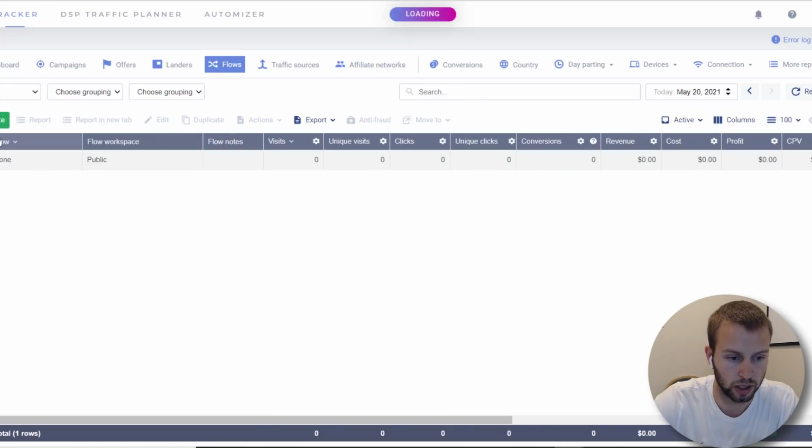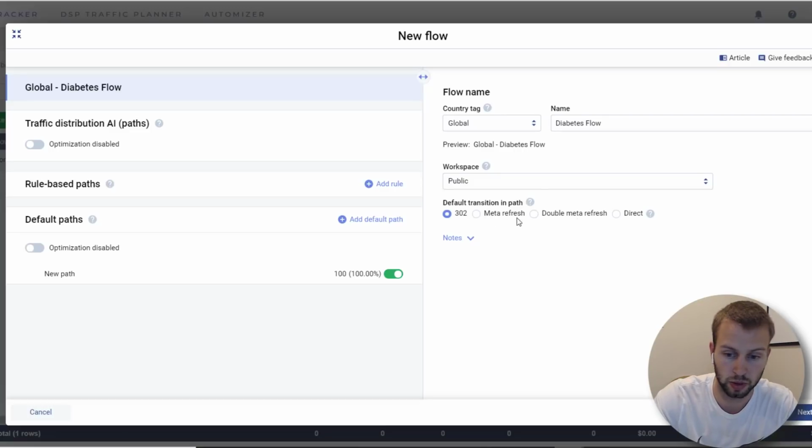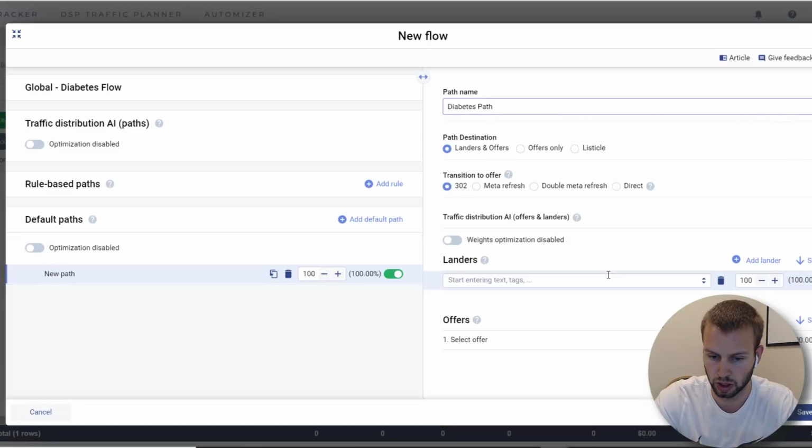And I'm going to come and click create flow. I'm going to label it diabetes flow. Leave it as 302 unless you want to do the meta refresh or the double meta. It's completely up to you. I'm going to call this the diabetes path, landers and offers, and I'll leave it as the 302 redirect.